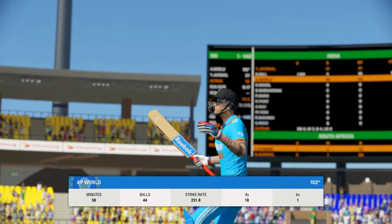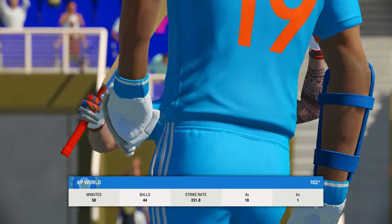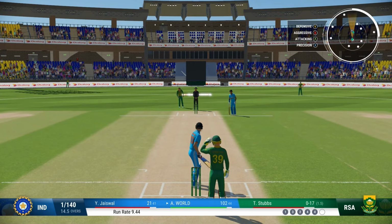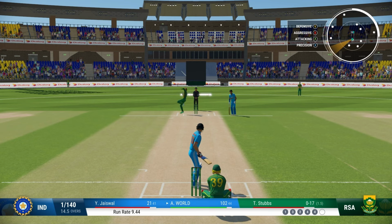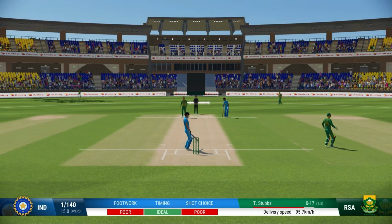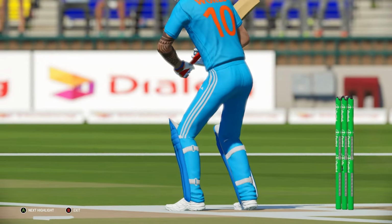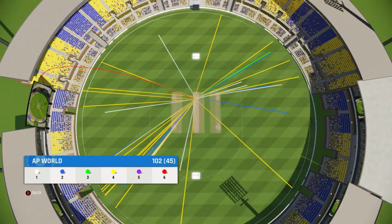Great batting, smashing it all over the park. 100 runs in no time at all. Now they've marched on to their 100. This bowling attack have had no answers to the destructive hitting we've seen. Oh! Misses out there on the short and wide one. End of the over. 14 runs coming from it. India are 1 for 140.